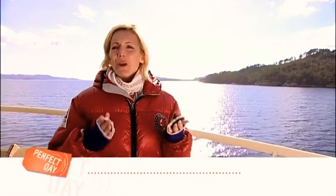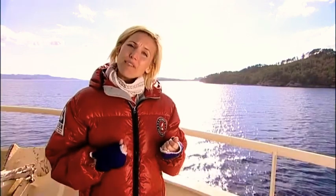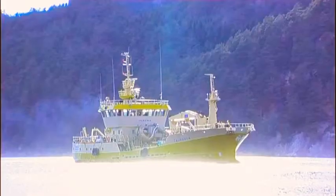Welcome to Norway. Though it's early spring, it's fairly green up here. And as a matter of fact, it rarely snows in this part, but it does rain. But we have the sun at the same time, so that is all right.